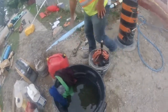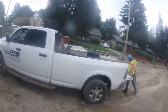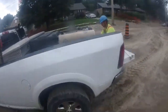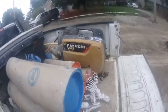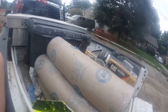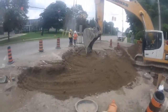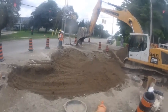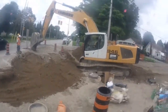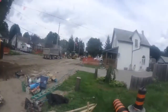What are you doing? Packing up some stuff that goes in the truck. Packing up stuff to go home. Just kidding. He's not packing up to go home yet. Right now we're just filling in the trench, at both ends here, at this end, down here, and over there.